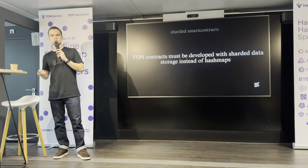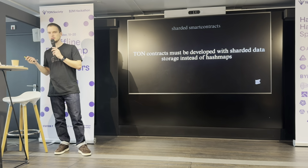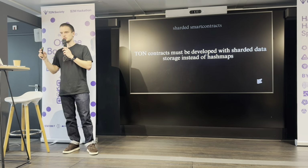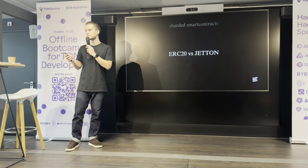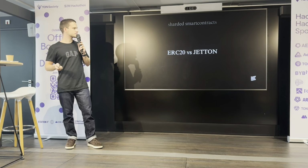And we need to develop smart contracts that will utilize this approach by developing sharded data storage. Sharded data storage is basically sharded smart contracts, with each smart contract containing the logic of each user. I will show you in a bit. So let's compare the ERC20 and JTON standards.